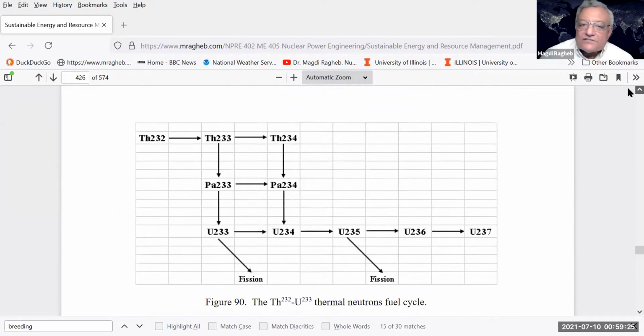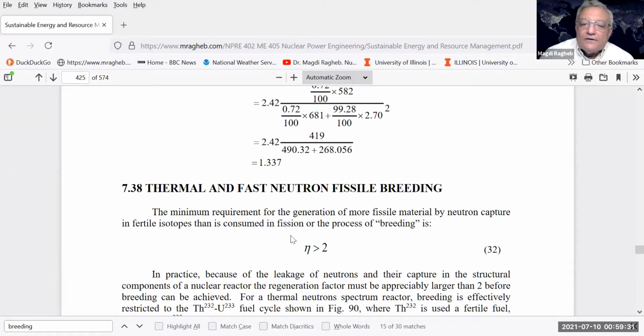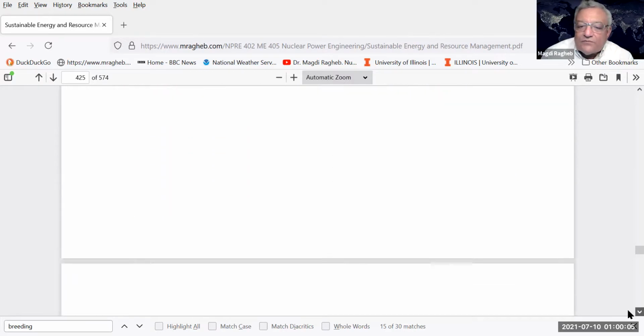In that chapter I discuss the process of breeding in much more detail than what we have done so far. The requirement for the generation of more fissile material is described by what we call breeding, meaning that a factor in the generation of neutrons, called the regeneration factor, is larger than 2. And larger than 2 because you need 1 neutron to maintain the fission reaction. If you have it larger than 2, you allow a neutron to be absorbed or to leak from the system, and the extra neutrons can be used for breeding. And if we go to that figure 90 now, it will describe that in more detail.